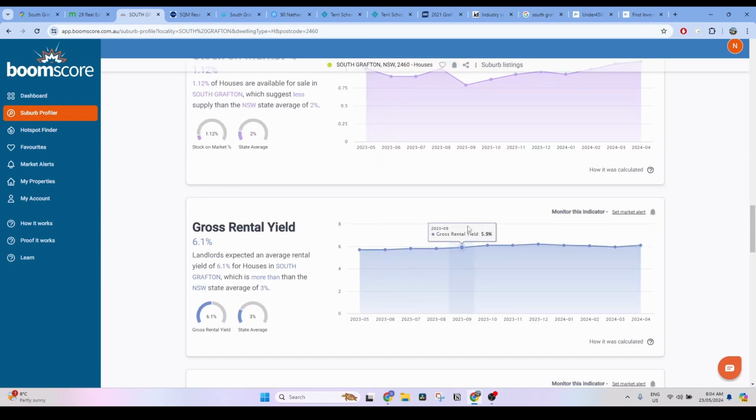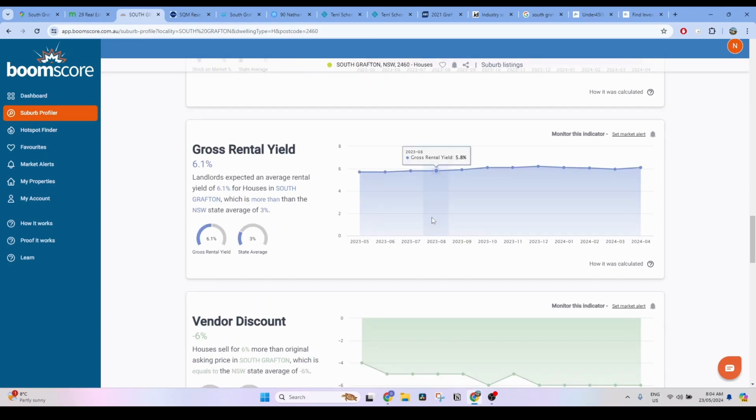Gross yield about 6%, which is good. We want to be achieving 6 to 7% in gross yield at least, because right now with the interest rates, if you're not getting 6 to 7%, you're putting just too much cash out of your own pocket. If the interest rates go down, it will help you manage your cash flow, but for gross rental yields, you want about 6%, which is good to see.